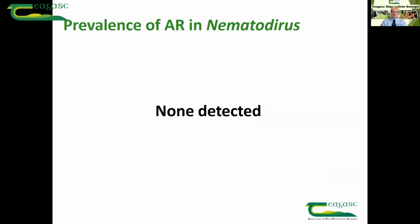So one bit of good news is the prevalence of anthelmintic resistance in nematodirus. Nematodirus is the first worm that you're going to come across in the year. That normally occurs in April, maybe into early May, depending on temperature conditions, and normally you get a nematodirus forecast, but there's none detected as far as anthelmintic resistance to nematodirus. So that's good news, and that kind of determines what drug you should use at that particular time of the year.